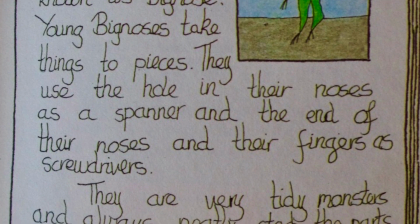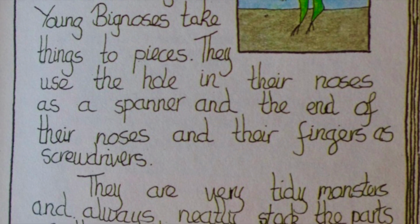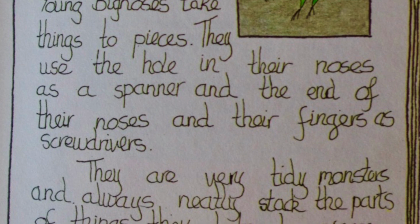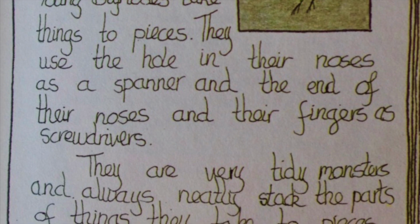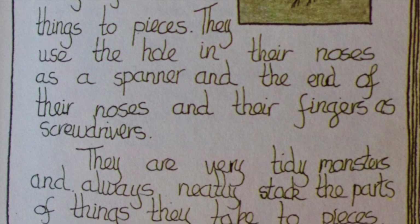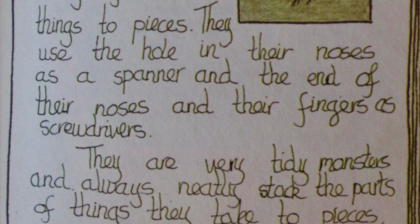Monsters. Magnus Nassus. This bright green monster is usually known as Big Nose. Young big noses take things to pieces. They use the hole in their noses as a spanner and the end of their noses and fingers as screwdrivers. They are very tidy monsters and always neatly stack the parts of things they take to pieces.